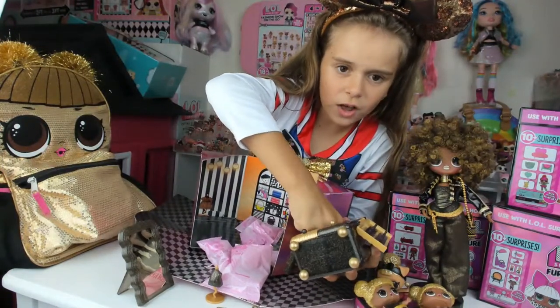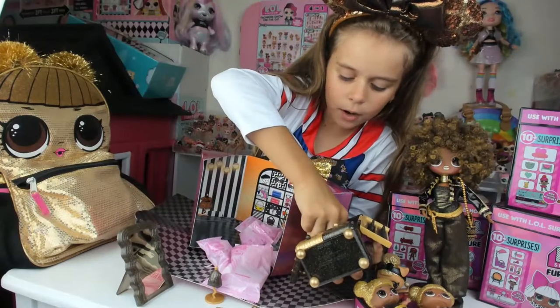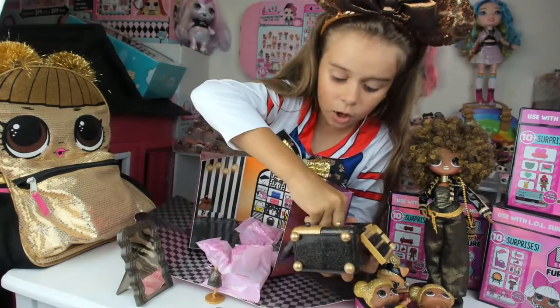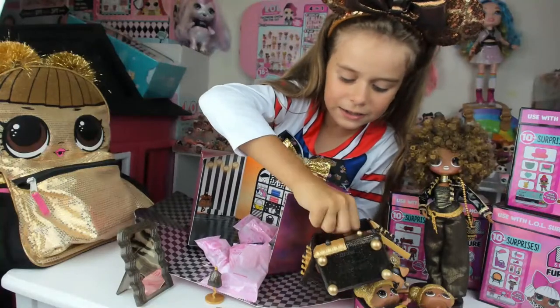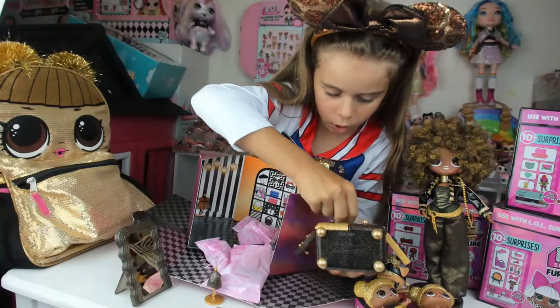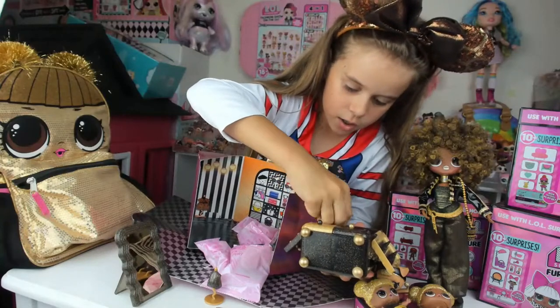On top, I'm putting on the dresses, and then on the bottom, I'm just gonna do the outfits. It says we can also make our own outfits out of fabric. These things do not work well for staying on.